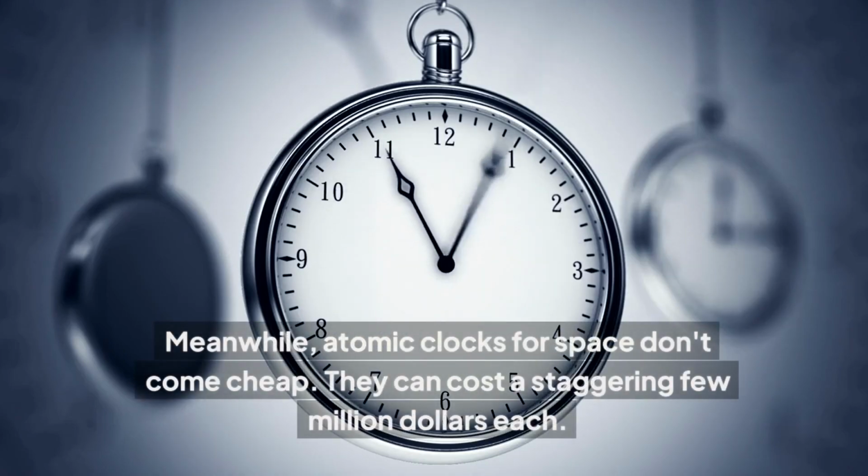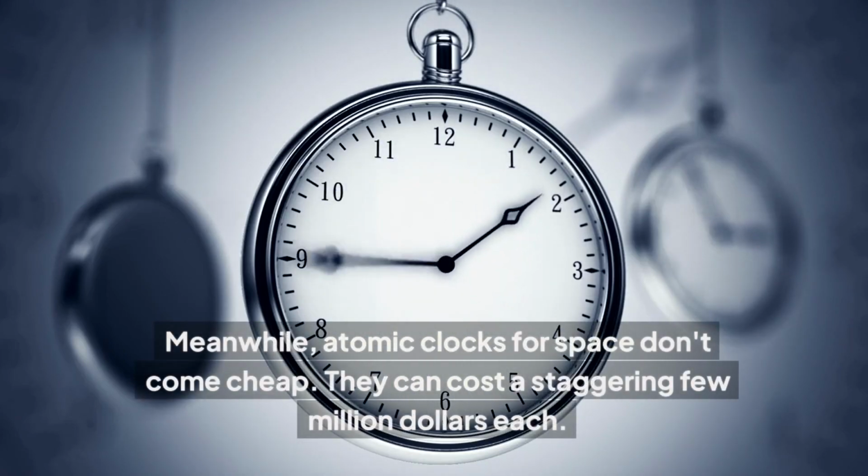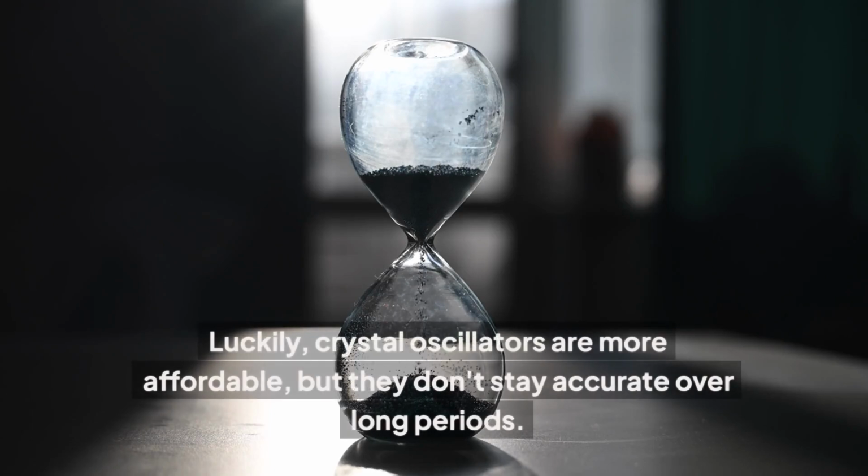Meanwhile, atomic clocks for space don't come cheap. They can cost a staggering few million dollars each. Luckily, crystal oscillators are more affordable, but they don't stay accurate over long periods.